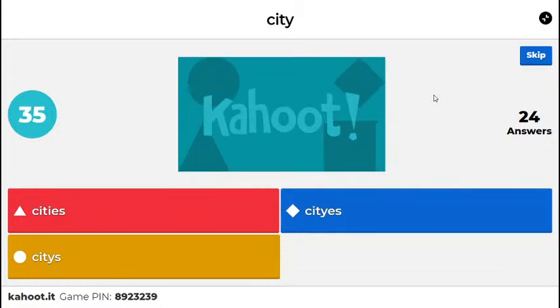Okay. Which one is correctly spelled as a plural form? Cities, the red button, the blue button, or the yellow button? Which one? Hurry up!